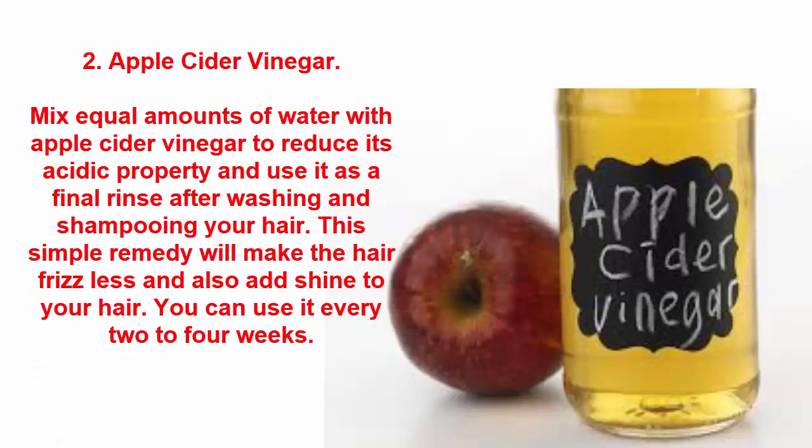2. Apple cider vinegar. Mix equal amounts of water with apple cider vinegar to reduce its acidic property and use it as a final regular rinse after washing and shampooing.